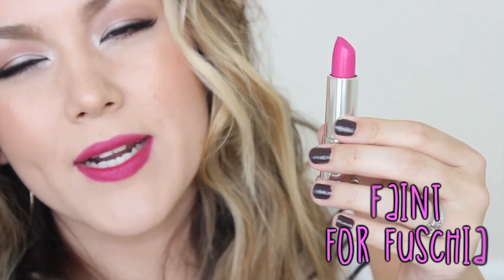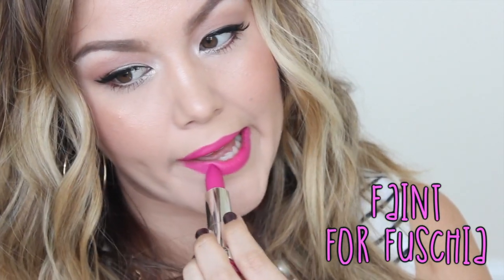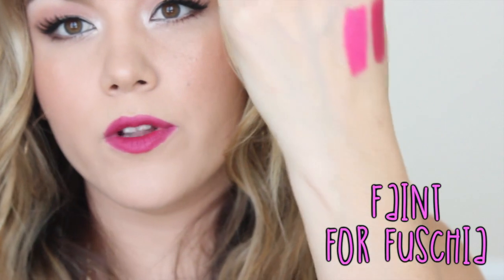But yeah, this is probably one of my favorite colors out of the bunch when it comes to the pinker shades. The other pink shade that I picked up, actually let's go ahead and swatch this one for you. This is just a really nice kind of berry color. The other pink shade is 675 Faint for Fuchsia. This one is definitely more pink rather than berry. So here it is, and this one's much more cooler toned.